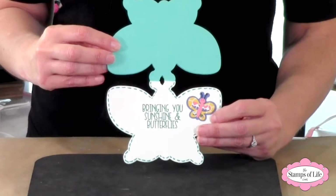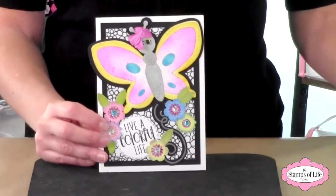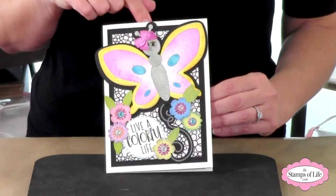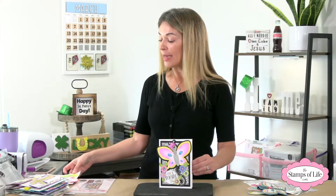Bringing you sunshine and butterflies. Oh, here she is on a big card, 5x7. So you can add her to a big card. Live a colorful life. Look at all the cute little freckles. I absolutely love it. Now, you can also put her on a banner.